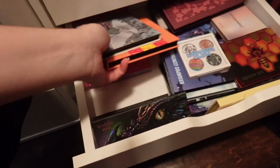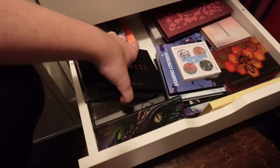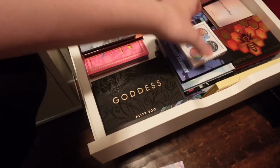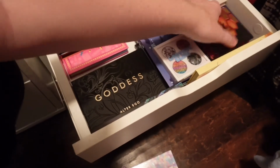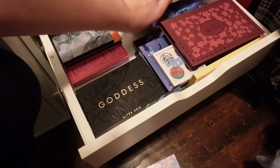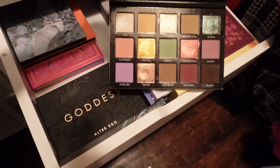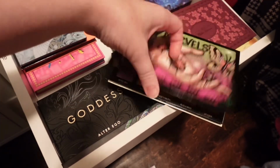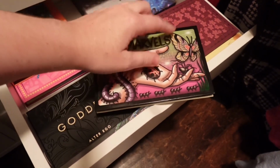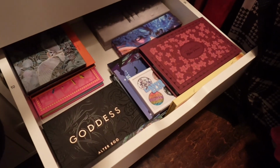Gosh, I feel like this is really hard because so many of these I feel like you can't get anymore. At least I don't think. I don't know. I have to look up more and see what we can get. But I think, oh, we have this one. Oh, this one's fun too. Maybe I should pull this one out. This is the Tiny Marvels palette from Mel Thompson in collaboration with Sydney Grace. I haven't played with this one in a really long time. Let's pull that one out.